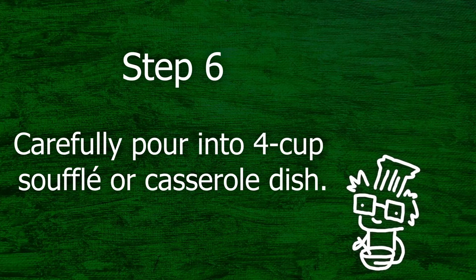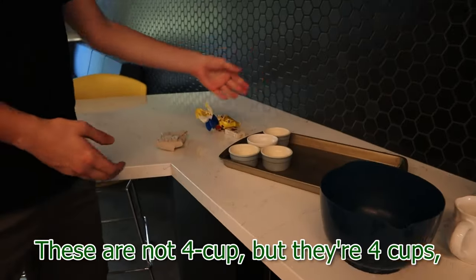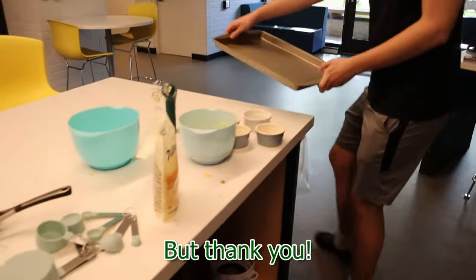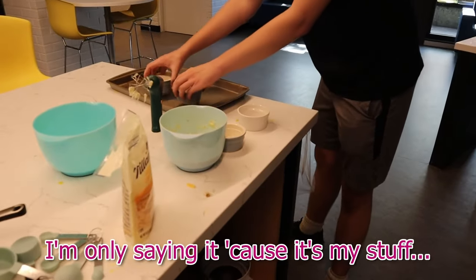Step 6. Carefully pour into 4 cup souffle or casserole dish. These are not 4 cups, these are 4 cups, so... They were on a pan for a reason. No helping, but thank you. I'm only saying it because it's my stuff.